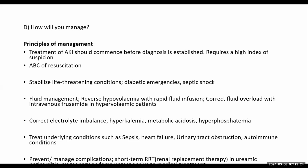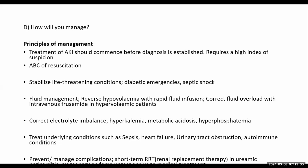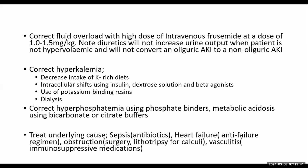And then to prevent and manage complications, there's room for short-term renal replacement therapy, especially if we think the patient has complications like uremic pericarditis or volume overload that is refractory to medical therapy. So for the fluid correction, if we think the patient is overloaded with fluid, we give a high dose of intravenous furosemide at a dose of 1 to 1.5 milligram per kg. But it's important to note that the diuretics will not increase urine output if the patient is not hypervolemic, and will also not convert an oliguric AKI to a non-oliguric AKI.